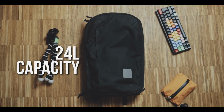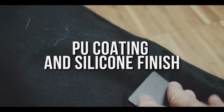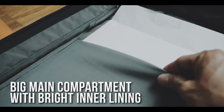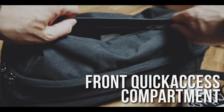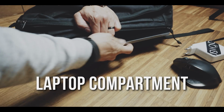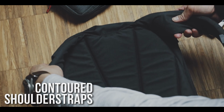So before we go into all the positives and negatives of the CPL24, here is a quick rundown of all the basics of the bag. 24 liters capacity, 500D HT nylon with PU coating and silicone finish, beefy YKK zippers, clamshell opening, one big main compartment with bright inner lining and one pouch for documents. Two compartments in the lid, one aligned sideways. Outside, a huge front quick access compartment with a side zipper. A laptop compartment with a side zipper, big top handle, big side handle and some very comfortable shoulder straps.